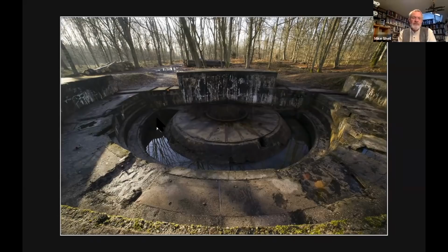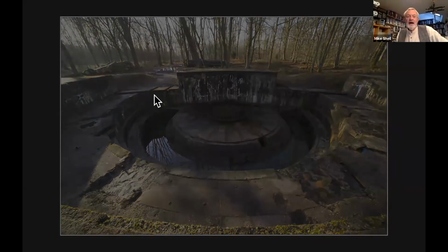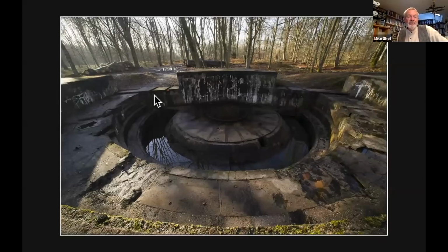But the 380 millimeter guns were used along the Western Front. They were quite laborious to put in place. Initially, they had these concrete emplacements. And to give you an idea of the scale, these two grooves here are the railway tracks. So it gives you an idea of the scale of this weapon.